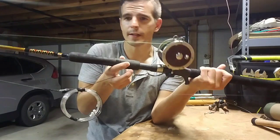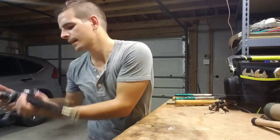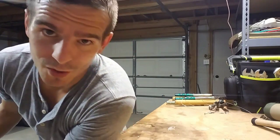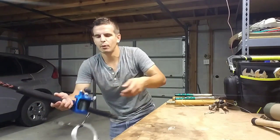Caught many, many sharks with this. Many, many very large red drum. Very, very hard to beat this. I love this thing. However, I didn't say it was impossible to beat it. I said it was hard to beat it. And if anyone's gonna beat it, it's gonna be this one. It's my pride and joy right here.